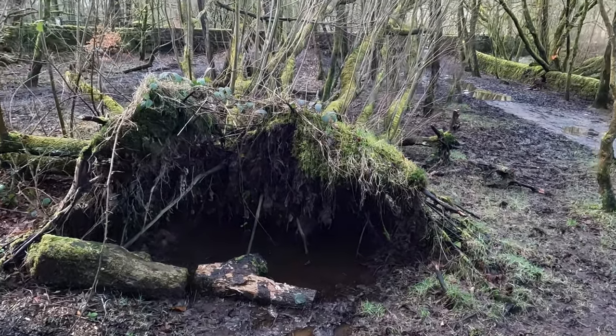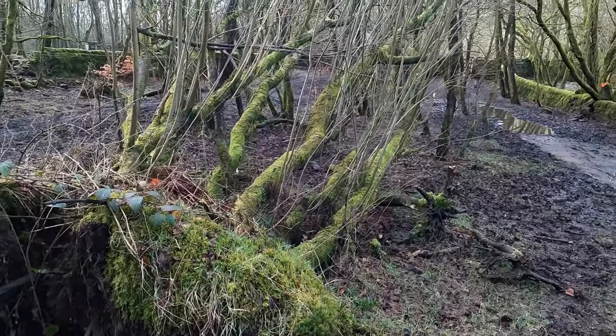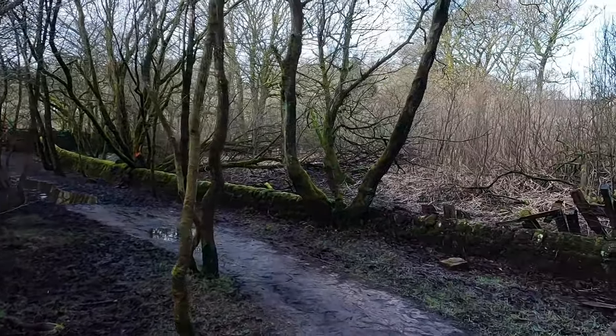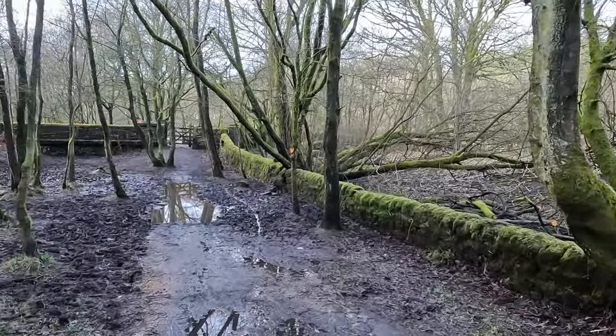It's amazing how trees can just stand for so long and then one day it just sort of says, yeah, I've had enough. A bit like humans. Well, I suppose, yeah. I suppose they rot, don't they? I don't know.